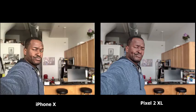Now this is another image here where the iPhone 10 actually does a pretty good job. Again, a more neutral and flat tonal look. The Pixel 2 XL is a little bit more saturated, but also gives much sharper and brighter colors.